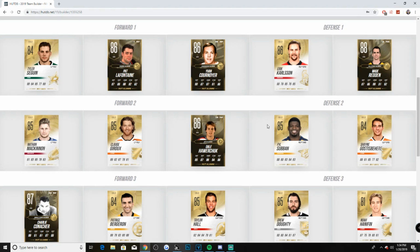But, yeah, I like Giroux a lot as well at center. Very underrated card this year, I feel like. No one really talks about him as a good card. Even his Evo card, no one really talks about. I see a lot of good players have him, so definitely that says a lot about Giroux. Giroux should definitely be on your team. He goes for, like, next to nothing.